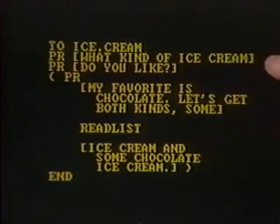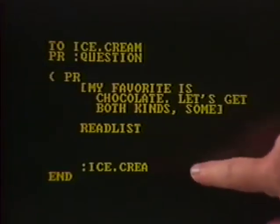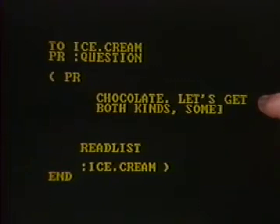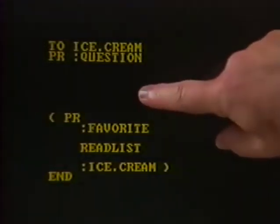Notice print gets its input directly. I'm going to change that. It will get it indirectly as dots question. Neater. We can do the same down here. This print can get its third input as dots ice cream. Let's just move readList down and then do the same thing with its first input, dots favorite. Clear that down to give us some space. We have a space there for the new part.